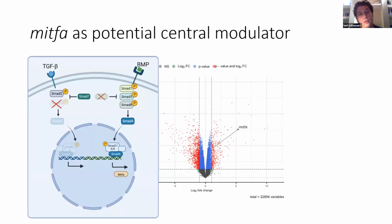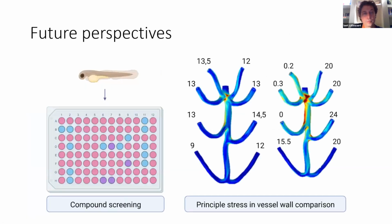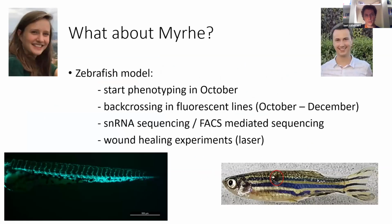What is even more interesting is that one of the major genes that was upregulated, MSF, is important for pigmentation, but is also important for BMP signaling, which is also driven by SMAD4. So in future perspectives, we will do compound screening and look if we can ameliorate the phenotype. We will also do hemodynamical studies to understand why certain spots are more prone to dissection in the fish, and we might be able to extrapolate this to the human diseases.